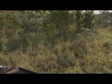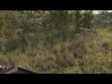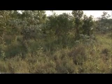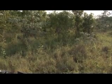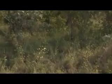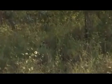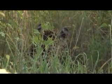Okay. So much for that. She's not even interested in the impala. But is this one of the youngsters? I haven't seen them for so long I wouldn't even know. Just see an ear. It looks a bit small to me.